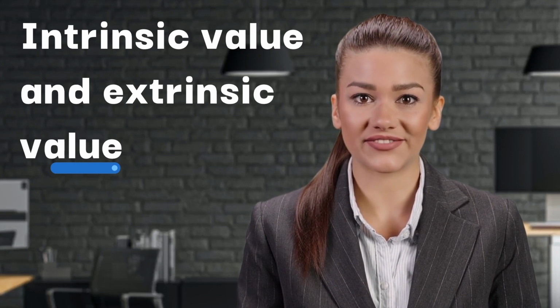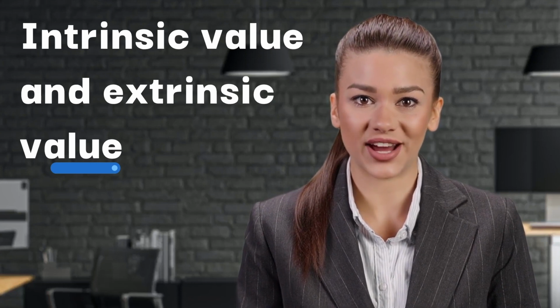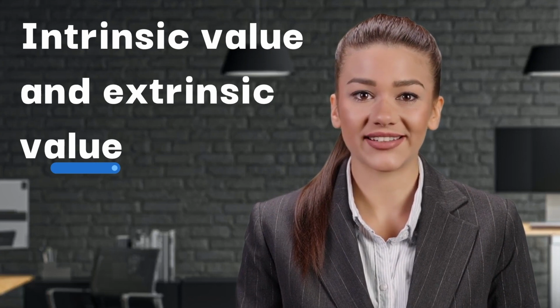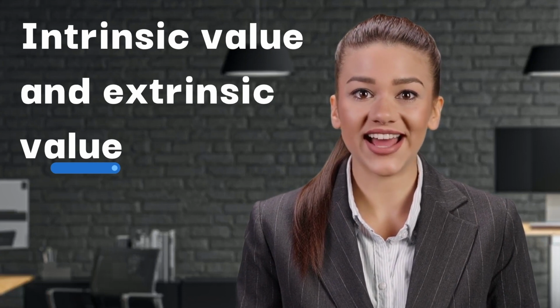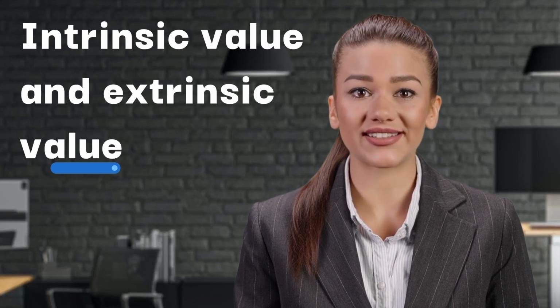Extrinsic value is affected by various factors, including the time until expiration, implied volatility, and supply and demand. As an option approaches its expiration date, its extrinsic value decreases. Additionally, as the implied volatility of the underlying asset increases, the extrinsic value of the option also increases.